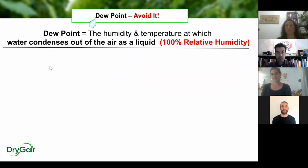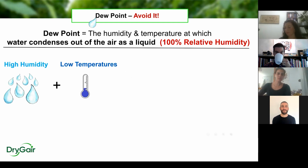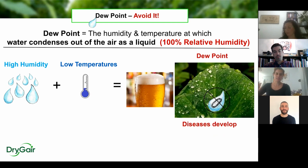So we see that this happens anytime we have a combination of high humidity and low temperatures. For example, at nighttime, we see this can be a significant issue. When we have those two conditions together, the air can no longer hold the moisture as a gas, and it will condense in the form of a liquid. So what we see is something very familiar, like taking a cold beer on a hot summer day. The surface of the glass is very cold, and the moisture in the air will condense into water droplets. And the same process can happen on the surfaces of the plants.